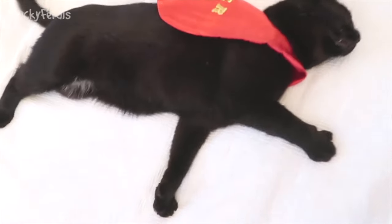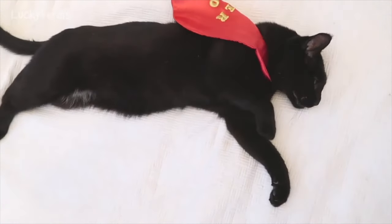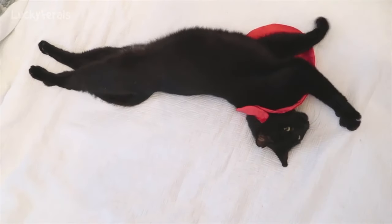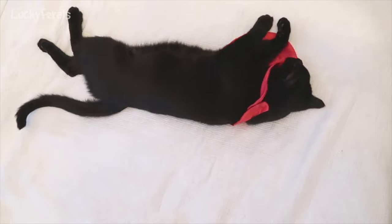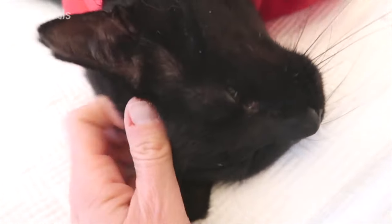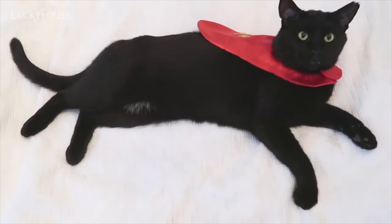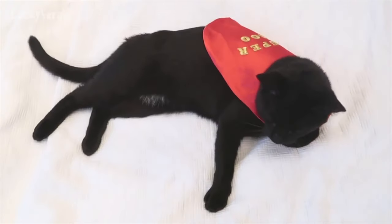Look, it's Super Boo. He is purring so loudly. What are you doing, Boo? Super Boo.